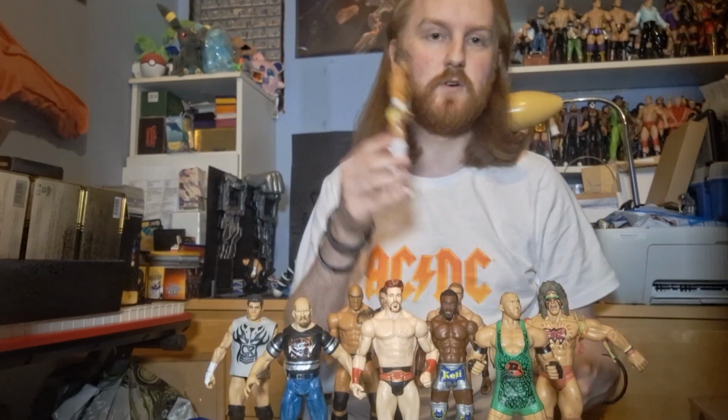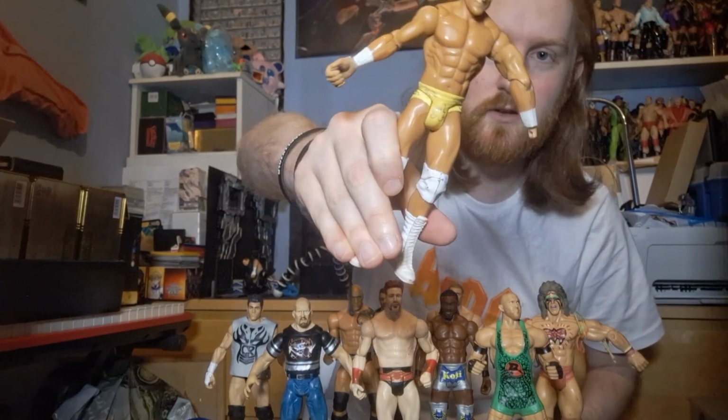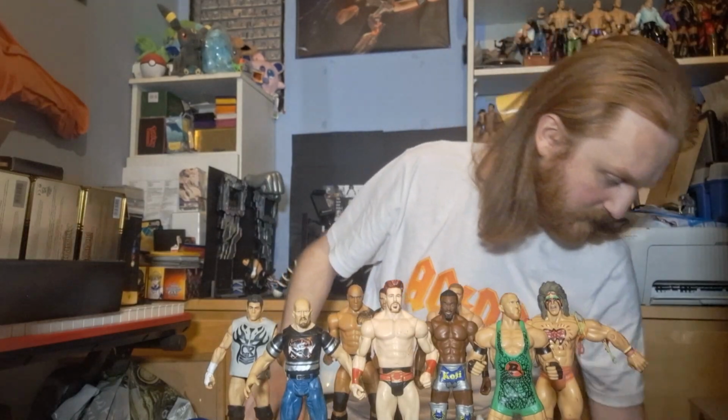Let's get this. Possibly the worst thing I've ever seen. A Flex Force Alberto Del Rio that already has a broken hand, no action, literally, and the head itself is mangled up as well. Just pure garbage. The person is garbage. The figure's garbage, and the figure's even in garbage condition for a garbage figure.